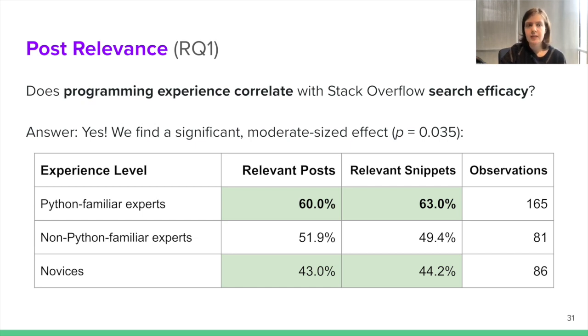Now, one thing that I think is really interesting here is we notice that both Python familiar experts and non-Python familiar experts are better than novices. Even though the Python familiar experts were the most effective, there does seem to be some role of general programming expertise in helping people find information online that's code related, basically.